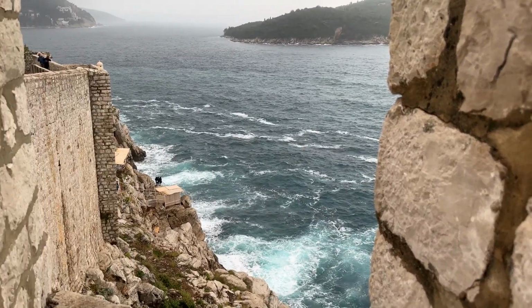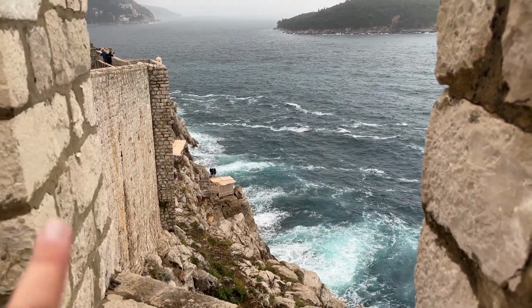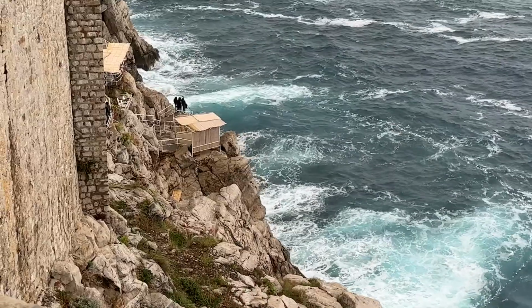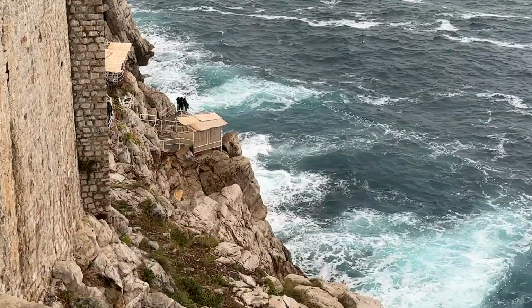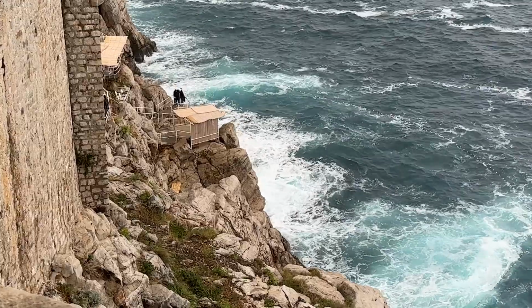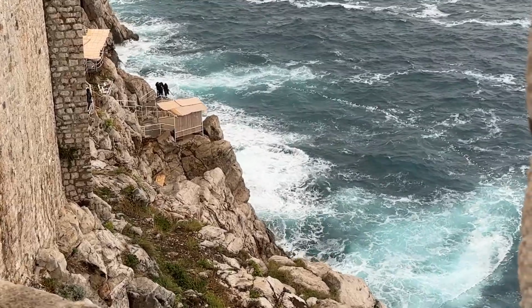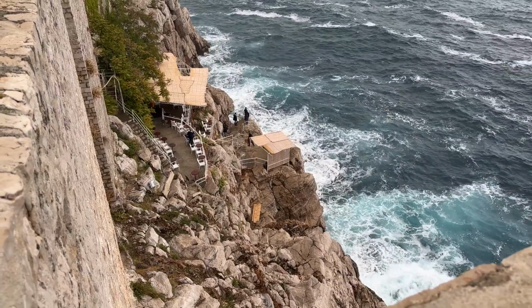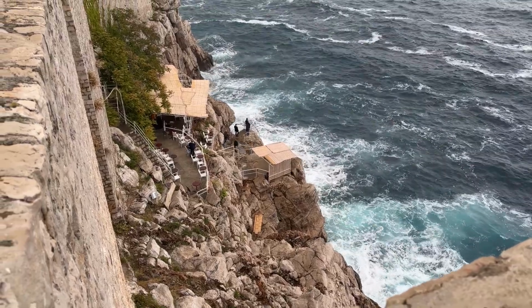Right down here you can see this little stairway. This is Buza Cafe, and this is where you can go and snorkel and swim in the ocean right off of their cafe, but it's very wavy and windy and probably not safe to do that today. But if you are here in Dubrovnik on a hot day, that is the perfect place to go and cool off, grab a drink, and enjoy the stunning views of the ocean, the Adriatic Sea.